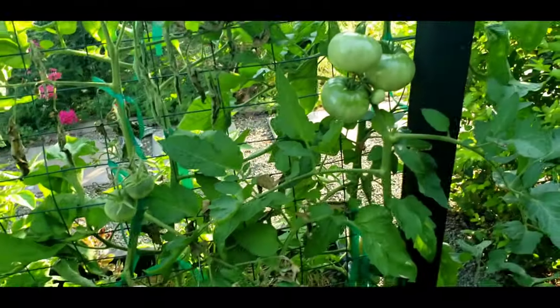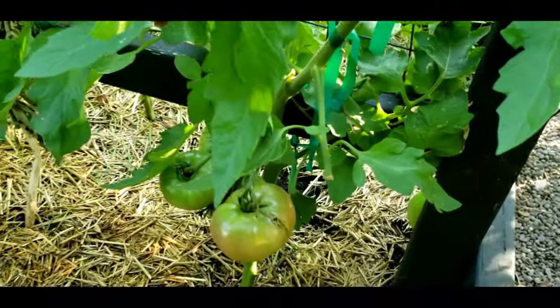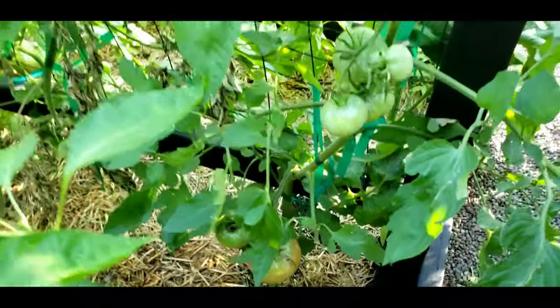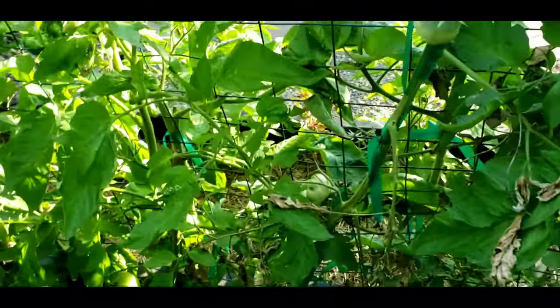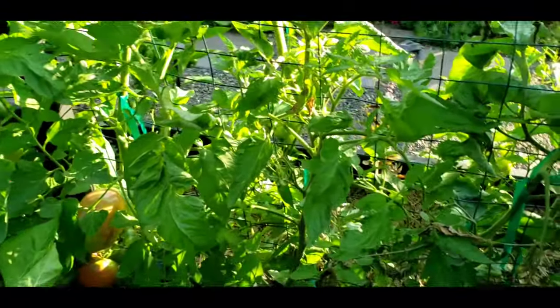Not doing too bad. I have gotten at least 4 or 5 tomatoes off of these. And it looks like I may have a few more down here I can pick, but it doesn't look like I'm going to get a whole lot off the carbon tomatoes. And move down here.